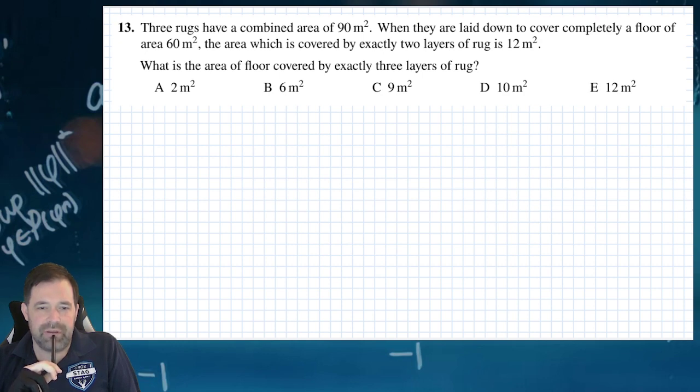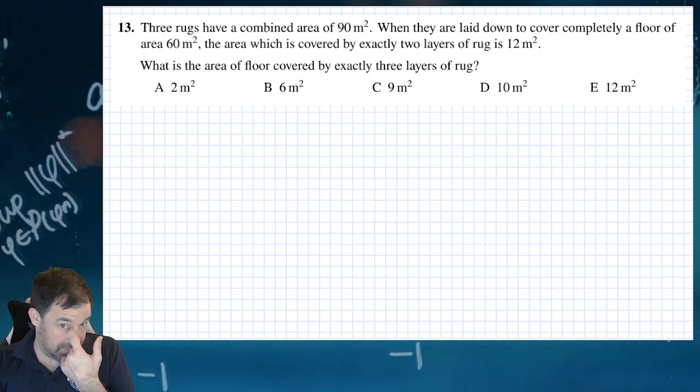A combined area of 90, when they're laid down to cover completely a floor of area 60, the area which is covered by exactly 2 layers of rug is 12. So I think if we think of these rugs as, let's just pick some values for 90.